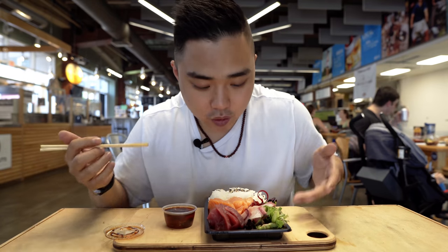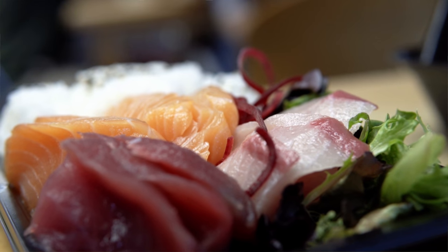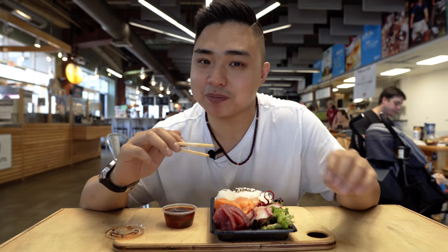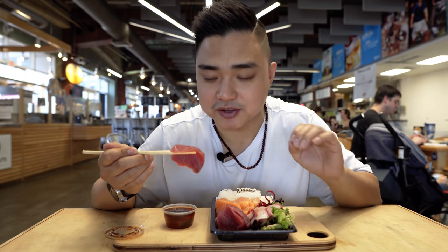So let's go. All right, so one of my favorite things to get here is actually the sashimi deluxe. Yellowtail, tuna, and salmon. So those are like your trifecta of fishes. Now, usually people have a specific order in terms of which fish they eat first, but I'm like, screw that, because I'm hungry.